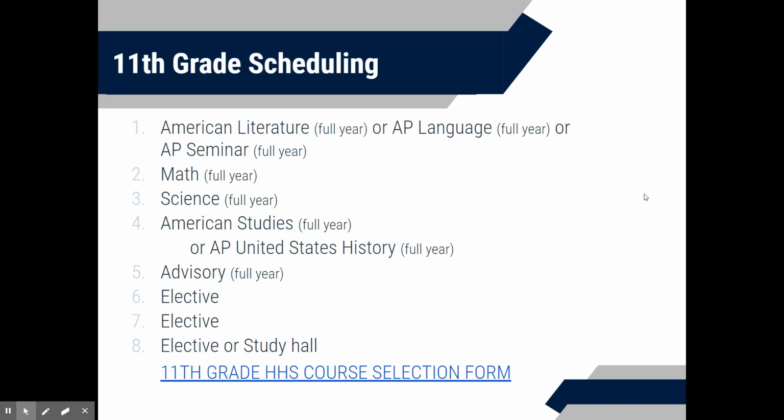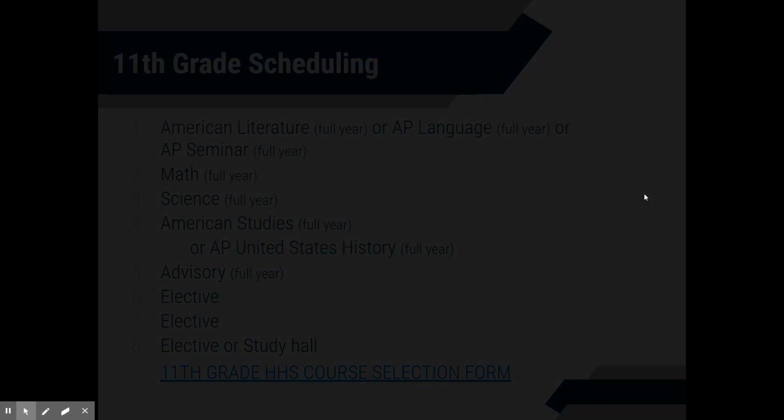Advisory you will have again for the full year, and then you have elective choices there, as you see in spots 6, 7, and 8. And again, this isn't how an actual schedule will look. You remember that this is just a sample of how it lays out. So you should have up to 3 full year electives to put in, or 6 semester choices, or of course, if you're choosing study hall.